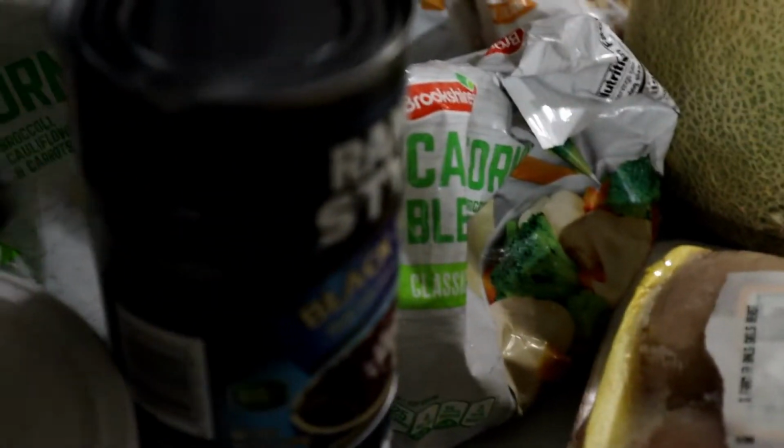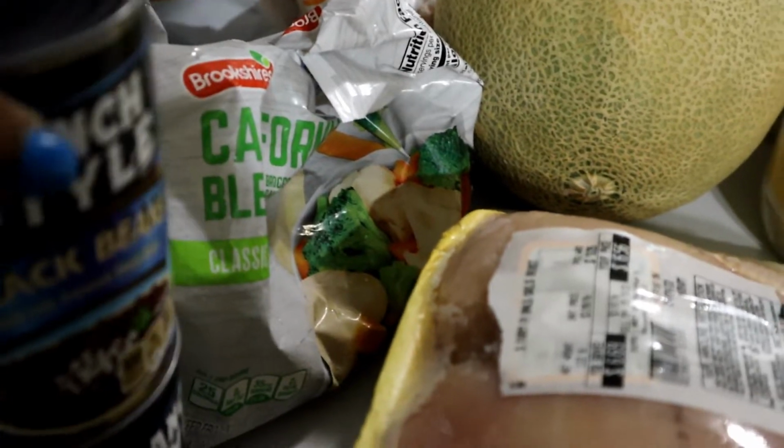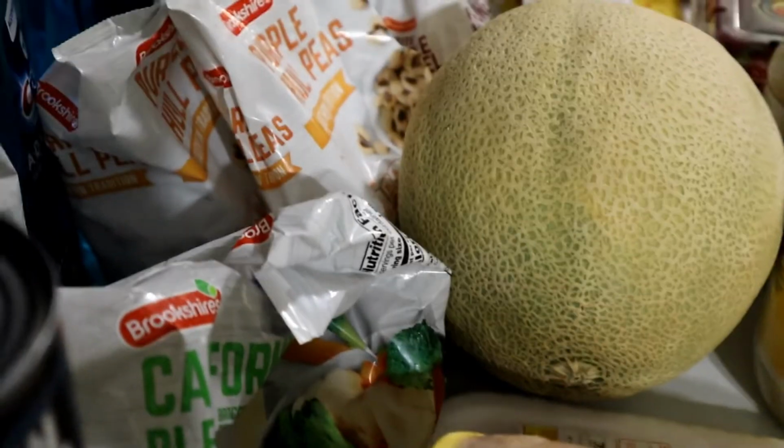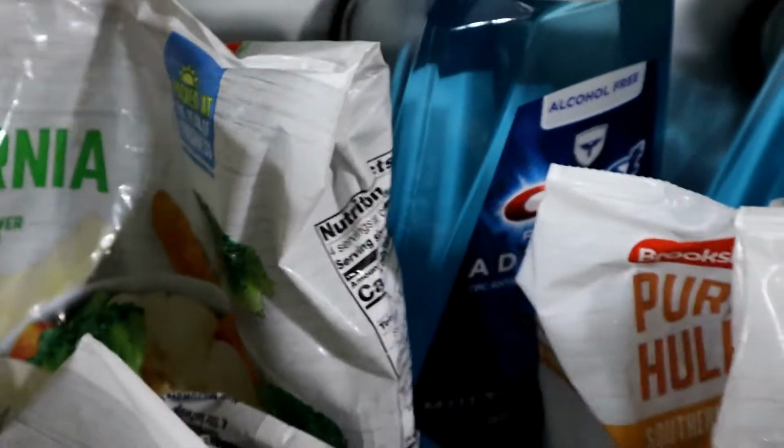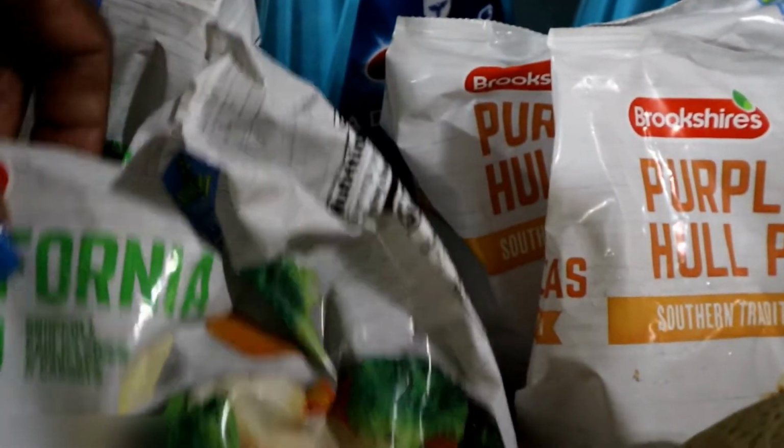I'm making chipotle bowls today, so I got the ranch style beans, the black beans. All you do is just take them and rinse them. I love the California blend, especially when I'm having chicken and rice. This is my favorite side with a little cheese in it.